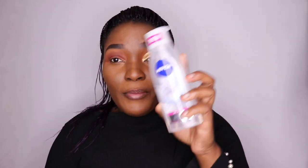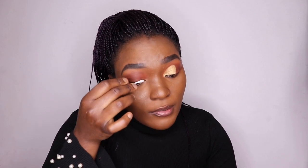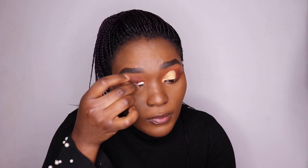For my crease, I'm going to use my Nivea cleansing water and a little ear pad and just wet it a bit. Yeah, I think that's enough. Sometimes when it's too wet and you place it on your eye, the water just dribbles and messes up your makeup, if you've already done your foundation and stuff like me. So I like keeping things a little bit clean, not to mess up my makeup. So obviously I'm gonna clean this whole part, so just going to go straight ahead.